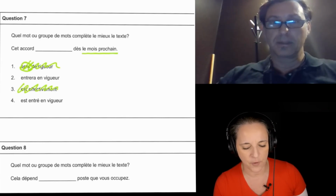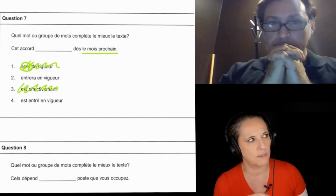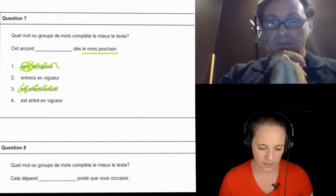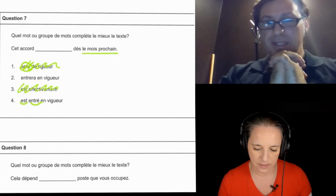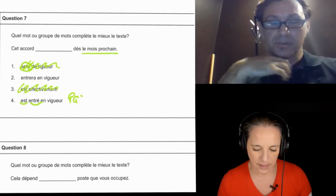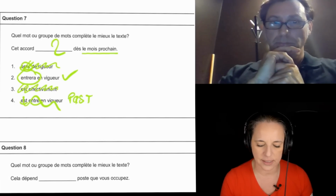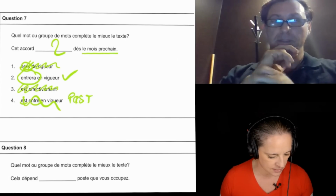What about number 4? I understand the sentence now. So, I'm going to say number 4 will not work either, because it's a weird tense that doesn't make sense for next month. So it's a past, yeah? And so it has to be 2. Yeah, well done. Numéro 2, entrera, which is will enter into force, will come into force.